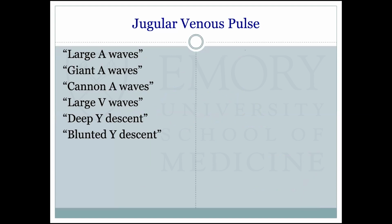In the jugular venous pulse, when the test says a patient has large A waves, and this is the terminology they will use, they don't mince their words, the patient has large A waves, that refers to a stiff right ventricle. So think pulmonic valve stenosis, pulmonary hypertension. If you see giant A waves, which are even bigger, so there's large and then there's giant, think tricuspid valve stenosis, which creates even bigger A waves.